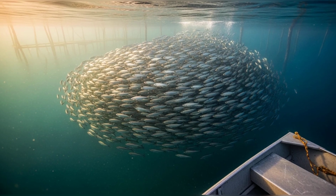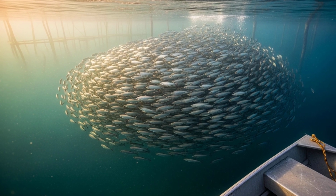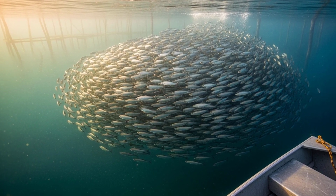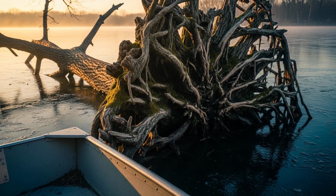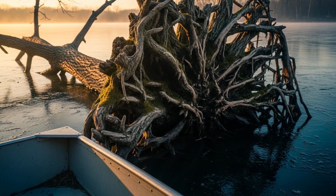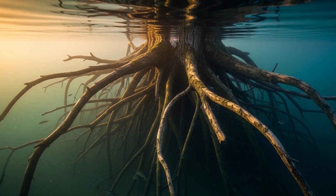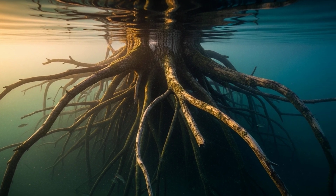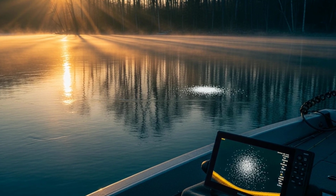We have to talk about the bait fish migration. It is the most simple rule in nature. If there is no food, there are no predators. You can find the most intricate, beautiful, complex root system of a fallen tree in the entire state. But if the shad or the crawfish or the bluegill are not there, the predator fish are not going to be there either. Early in the spring, bait fish are extremely sensitive to temperature and sunlight.